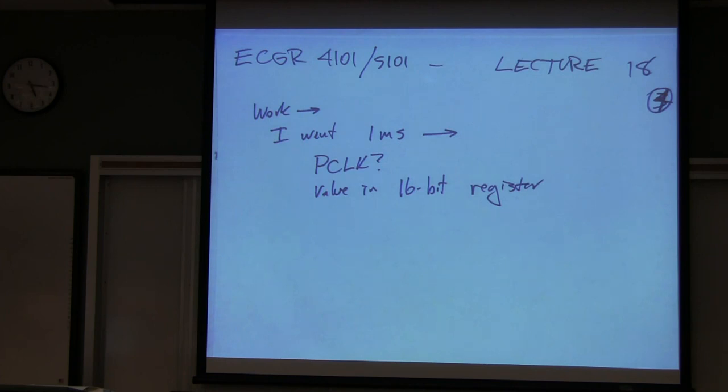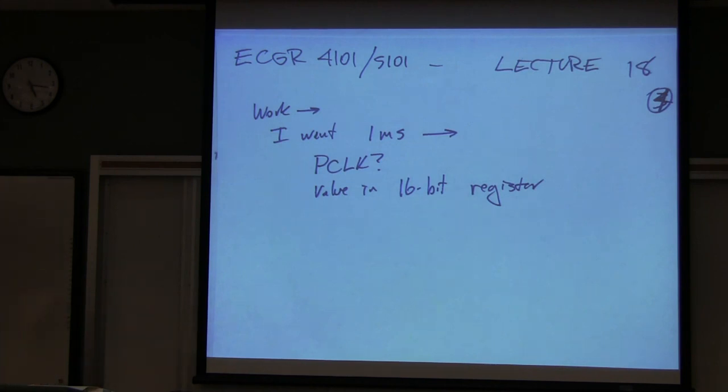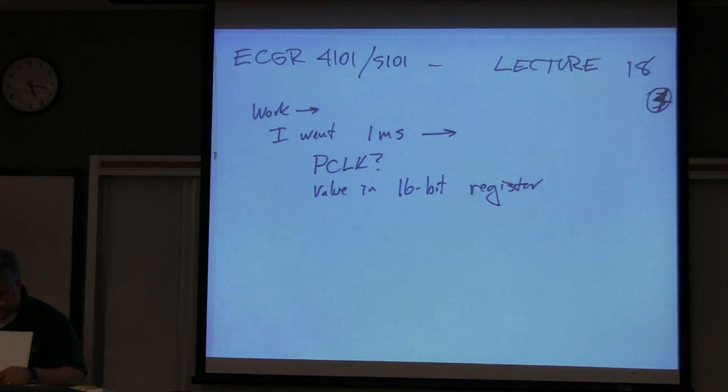So if we do it with just, let's just do it with 8192. 24 megahertz divided by 8192 gives us a frequency of 2929. And then you do the inverse of it to get the period of that. That's that, and then you take 1 millisecond and put that over this number.